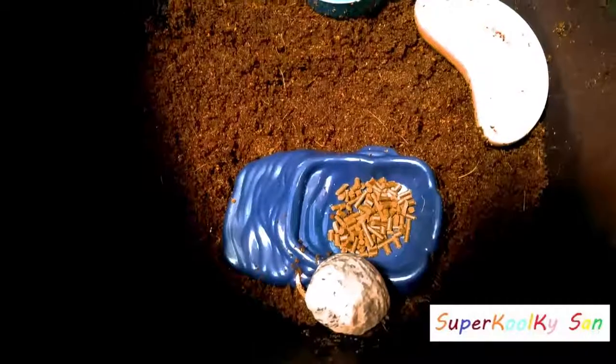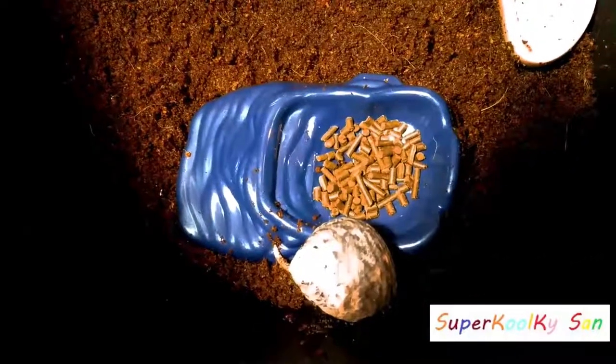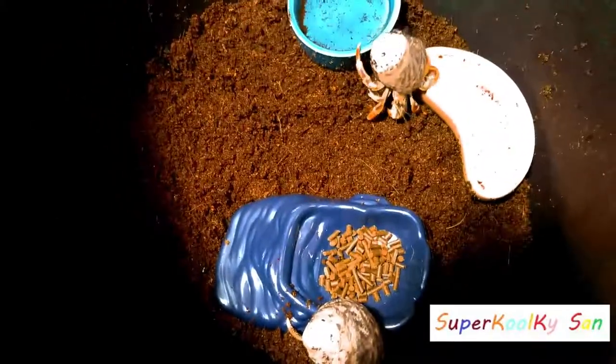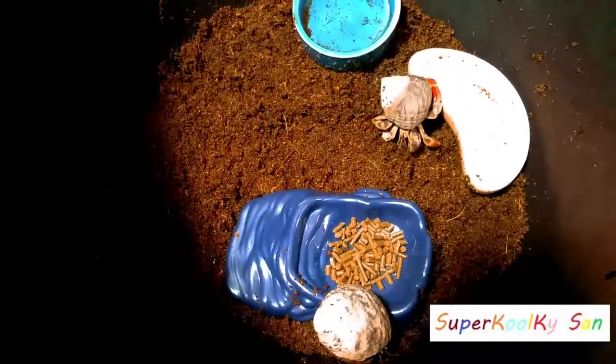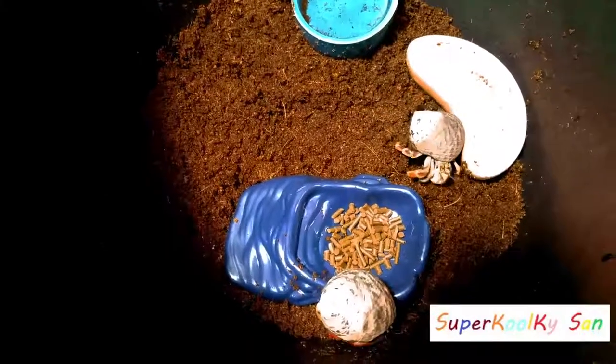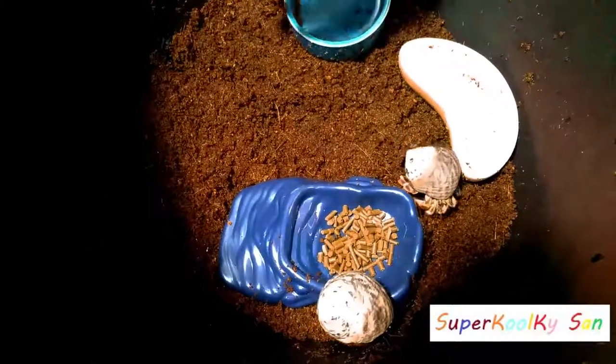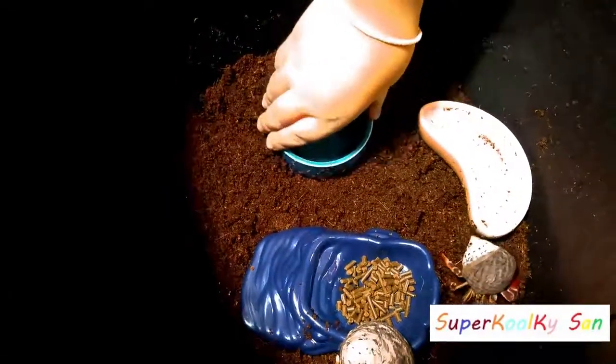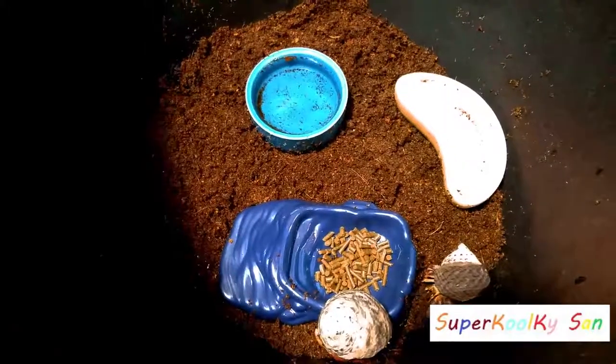And Bobby is hiding right by the food. He's starting to move. And I think I'm gonna move this right in the middle. That's right.